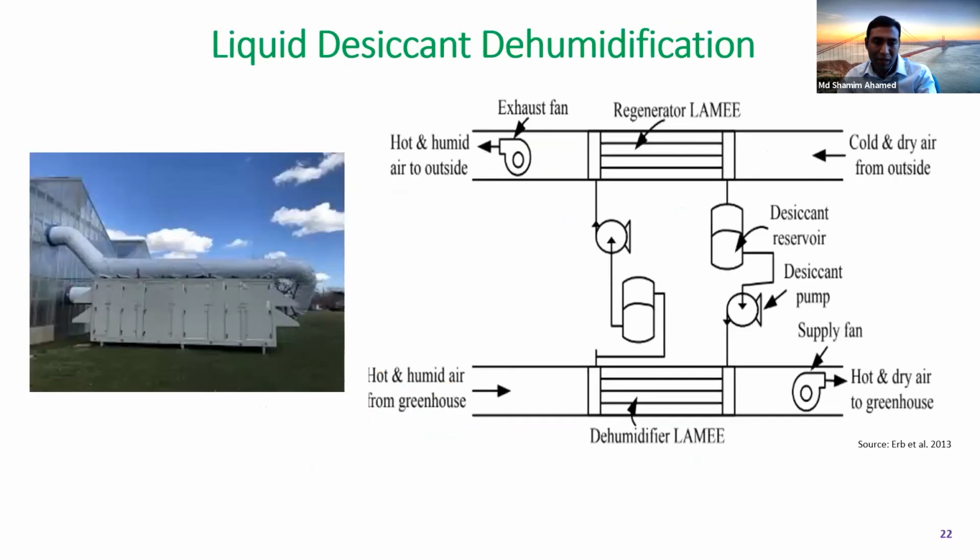That increases the cooling load for plant factories. So based on that, when I worked in industry, we designed a patented liquid desiccant-based dehumidification system, which also uses two different heat exchangers separated by a membrane. This way we can minimize the air exchange with the outdoor air, and we can provide hot and dry air to the indoor greenhouse space. The regeneration could use solar-based operation or other sources, like a small heater, for regeneration of the liquid desiccant.